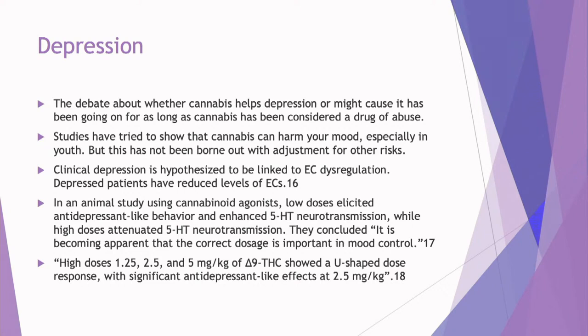The endocannabinoid deficiency syndrome that Dr. Sulek was talking about has also been implicated in depression. And there's a hypothesis that depressed patients have reduced levels of endocannabinoids. I mean, there's so many different causes for depression, but in some patients that are depressed, there are reduced levels of endocannabinoids. We also see that in fibromyalgia. We see it sometimes in migraine patients. So one of the ways that THC is really important for depression, not CBD, but THC, is that it primes the endocannabinoid system and gives it a boost.